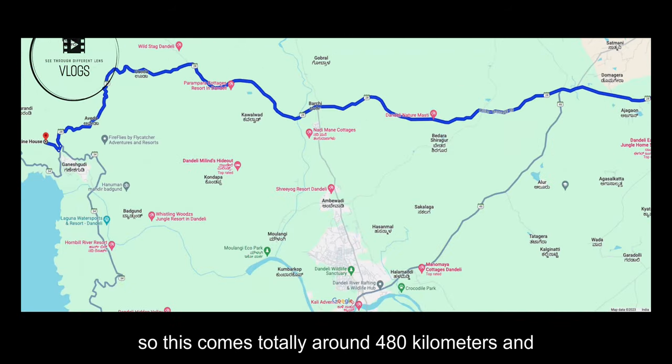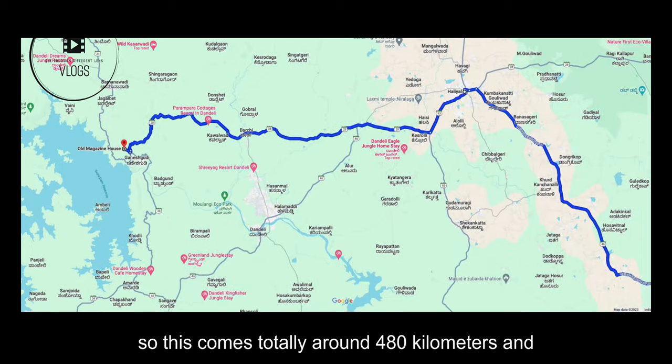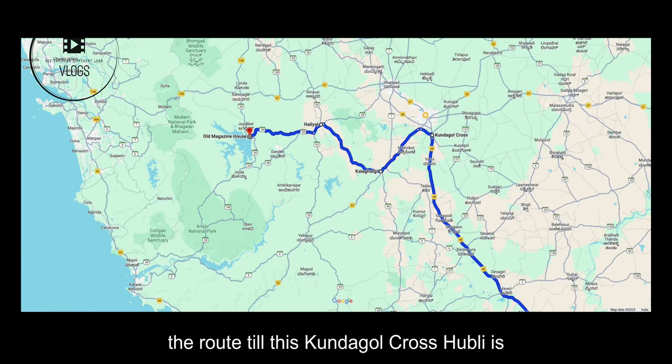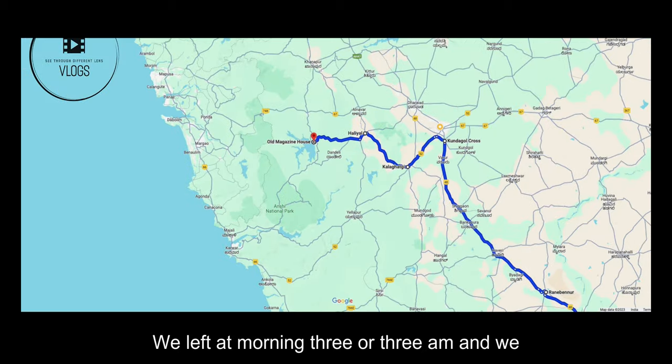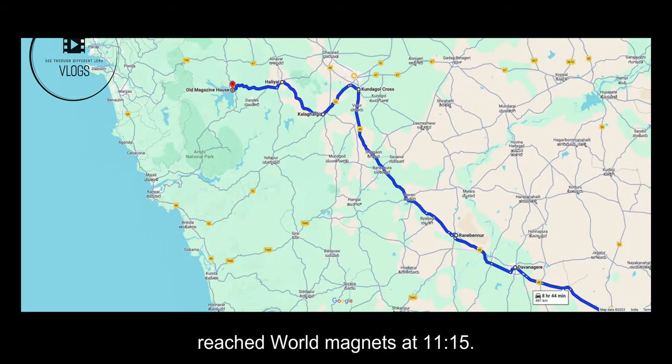So this comes totally around 480 kilometers, and the route till this Kundgal cross Hubli is awesome. It's a 6-lane route. We left in the morning at 3 a.m. and we reached Old Magazine at 11:15 a.m.